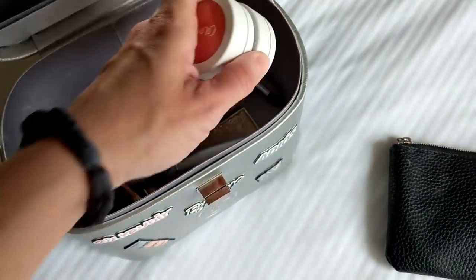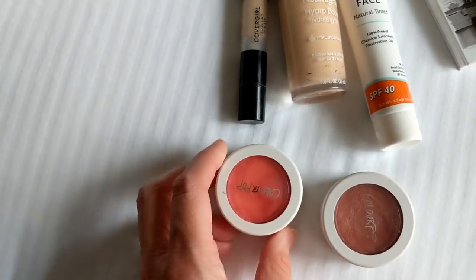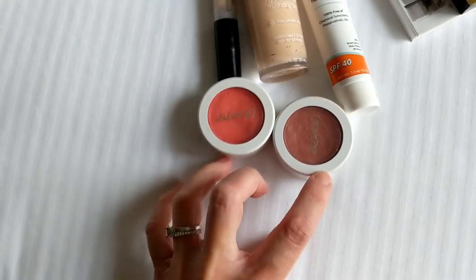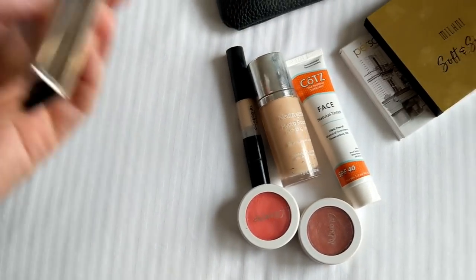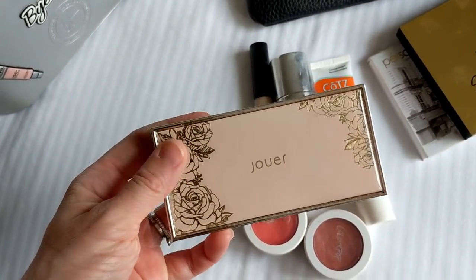And then for blush, I brought two ColourPop cream blushes. This is a Holiday, which is a brighter pop of color, and then this one is Between the Sheets. I like to wear these alone sometimes, and I also layer other blushes on top of them. And then for blush, I also brought the new Jouer. Well, this isn't new, but it's new to me. I just got it right before the trip.